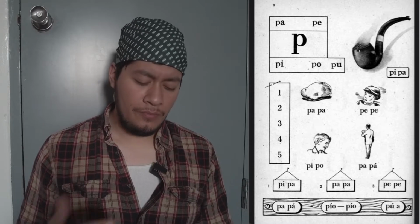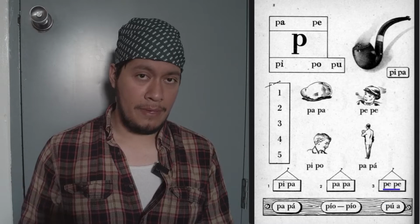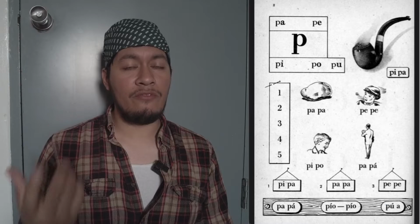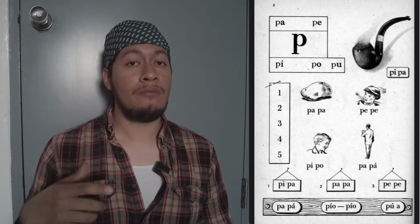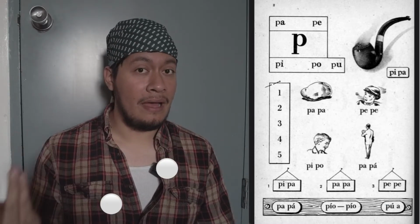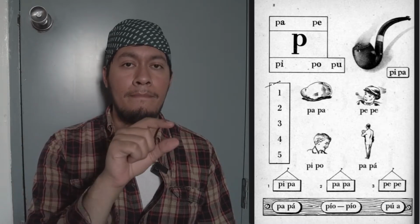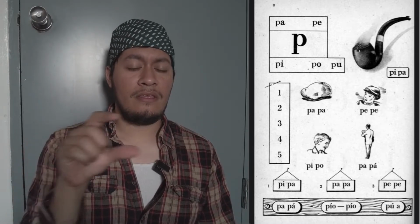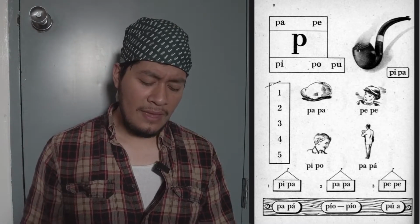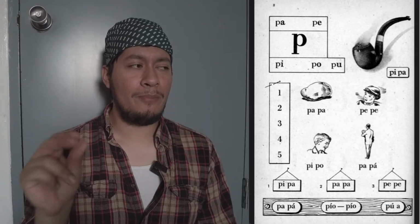So it's a quick review. Here we have pipa, papa, and pepe. Now we can move on to the bottom part where it gives you more words where the tilde comes into effect. So again, we have papa, papa. Then we have pío, pío, right? It's that very monotone pío, pío, and pretty much it's the onomatopoeia for a baby chick. The sound like pío, pío, pío.